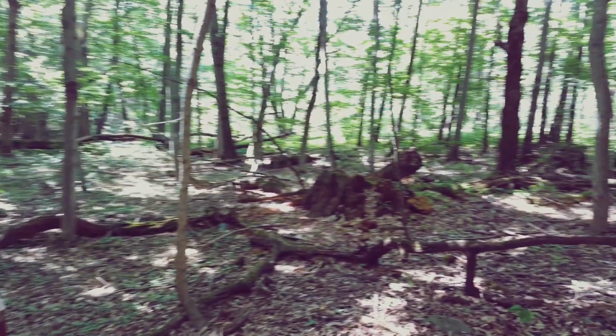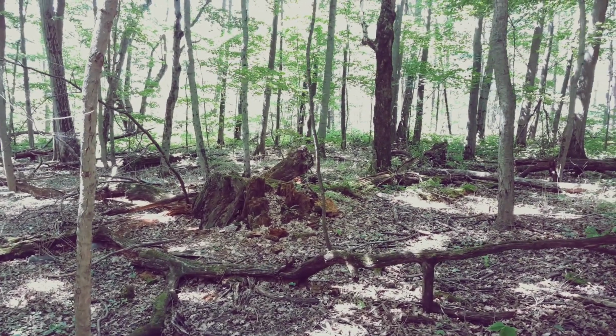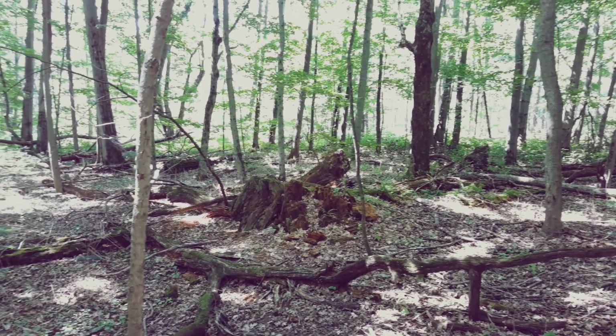So this is the Job's Woods Trail at Presqu'ile Provincial Park. I'm Tricia from Nature Lover Canada, and here we go on a walking tour of the trail. That is the base of a sugar maple tree called the Mighty Monarch of the East. It's huge. Trees are amazing.